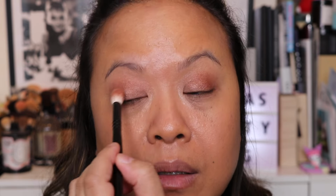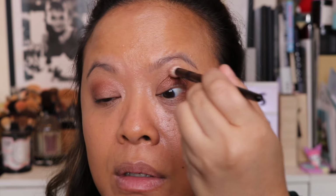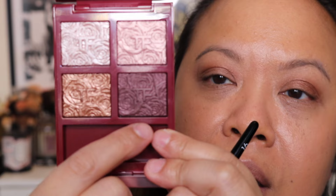And I could almost just get away with that shade on its own. It is gorgeous. It's definitely one of my favourite Tom Ford shades that I've noticed from them recently. So beautiful on a darker skin tone. This looks stunning. You can use this as well, wet and dry. It's a great formula.